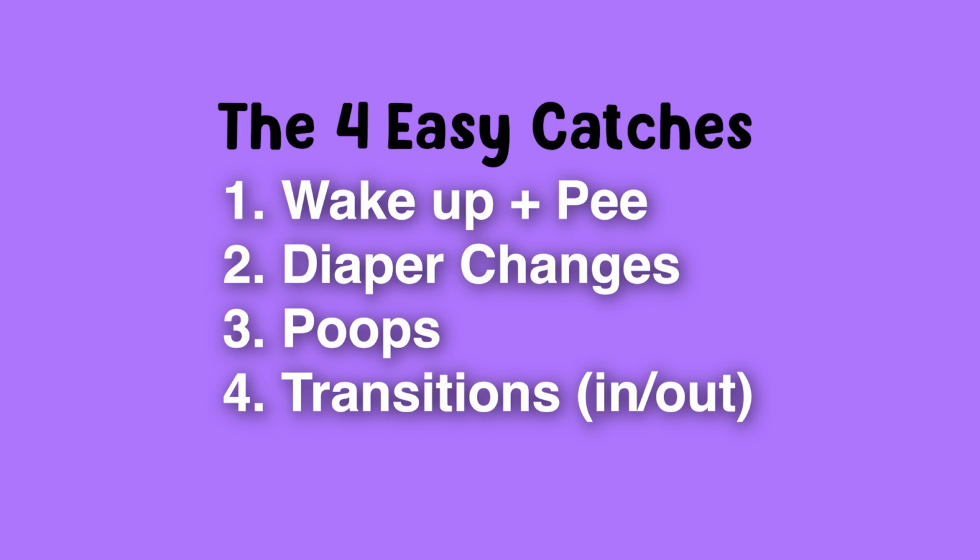Day 3. There's a thing called the 4 easy catches. One of them is catching a pee in the toilet first thing in the morning. James's diaper was already wet this morning, but I tried putting him on the potty. He didn't pee, but that's okay. I'll try for another time today.